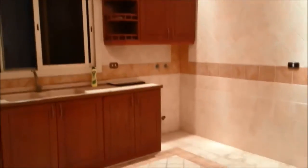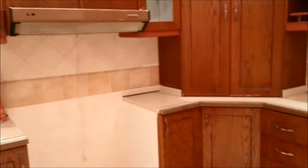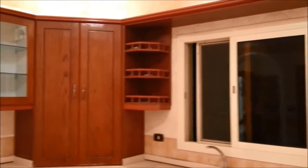See the wall tiles. By the way, it needs a cleanup. There are a few dirt spots, you can see the floor is not so clean. So definitely it needs a cleanup here. See the kitchen cabinets. They are wooden cabinets. It's good quality stuff.